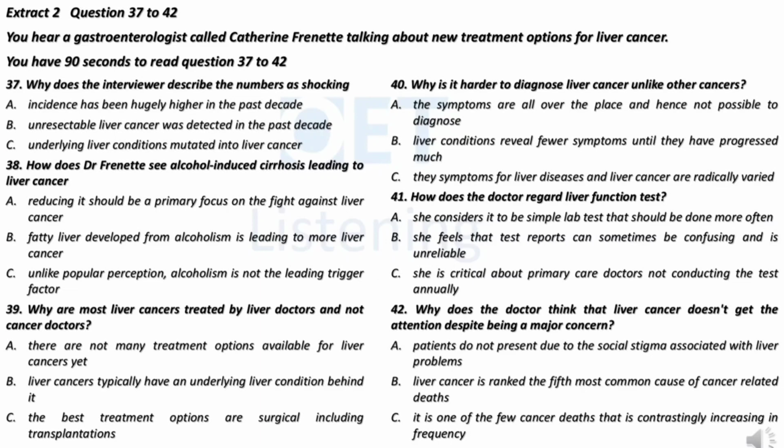Dr. Catherine Frenette. Some of the numbers we're reading are really kind of shocking. I was reading that the number of unresectable liver cancers has actually grown by 115% in the past decade. Why are we seeing some of these numbers rise when it comes to liver cancer?